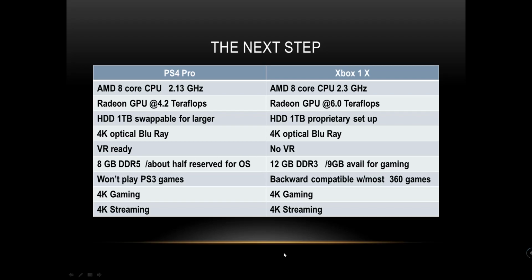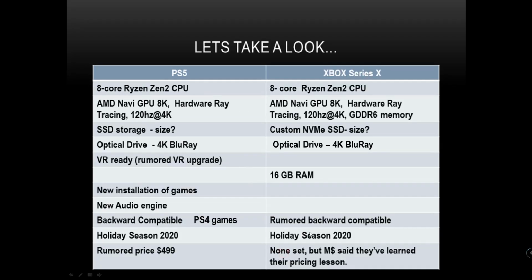On we go to the next generation. Okay, so both of them are going to have 8-core Ryzen Zen 2 processors. These are built on the new processors that have just come out, the 3000 series processors. They're going to be very, very similar. Not quite sure yet if it's going to be 8-core 16-thread or just 8-core. That hasn't been defined yet, but I would venture to guess that it's going to be an 8-core 16-thread because they want to make something for the future.